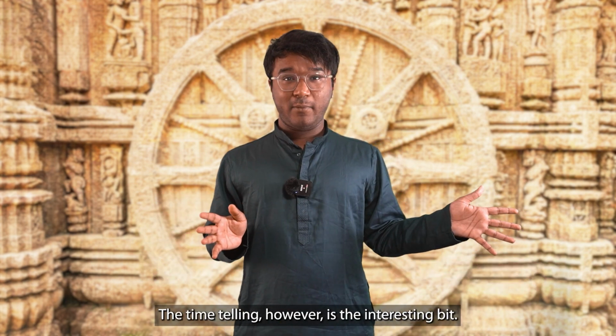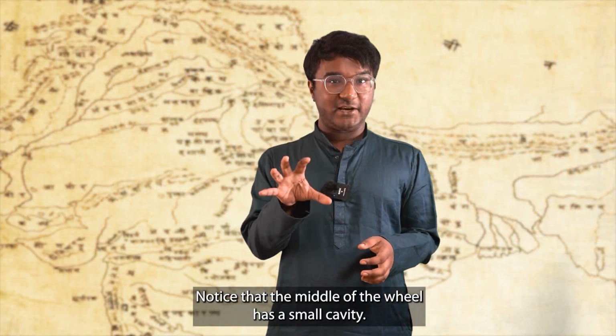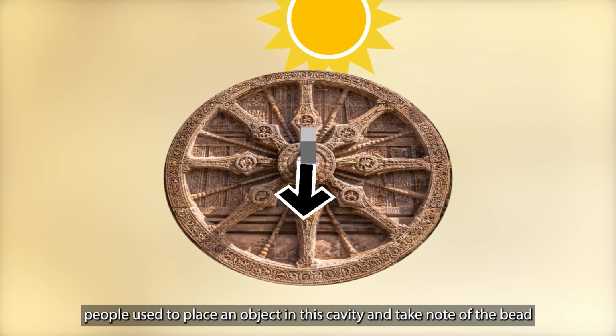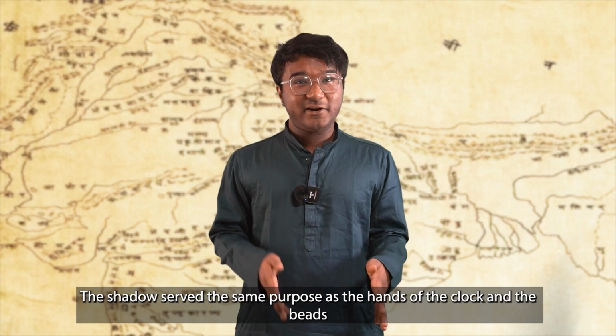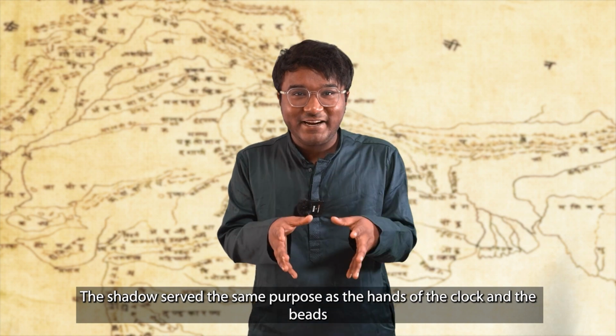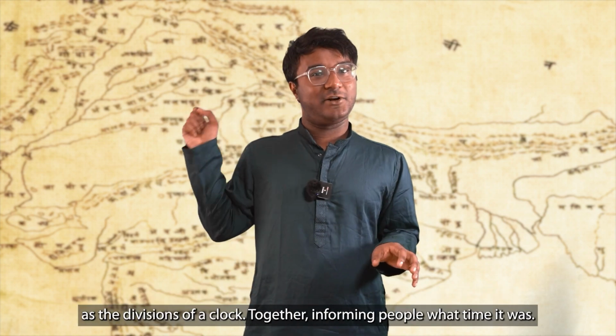The time telling, however, is the interesting bit. Notice that the middle of the wheel has a small cavity. To measure time, people used to place an object in the cavity and take note of the bead where the object's shadow falls on. The shadow served the same purpose as the hands of the clock and the beads as the divisions of the clock, together informing people what time it was.